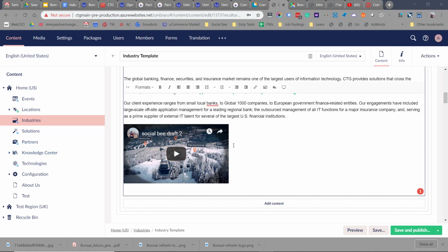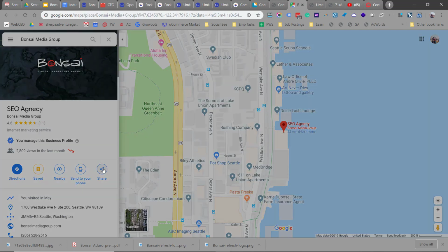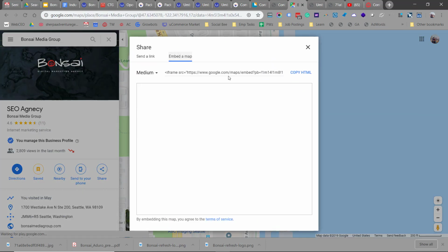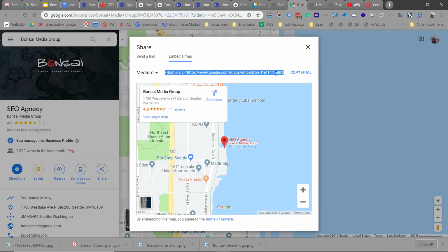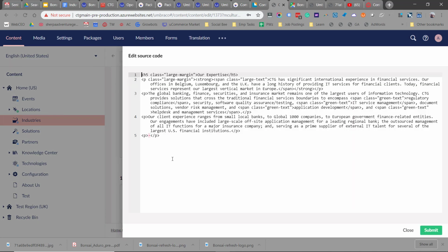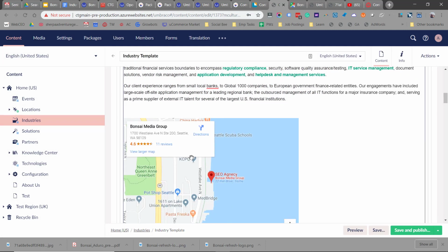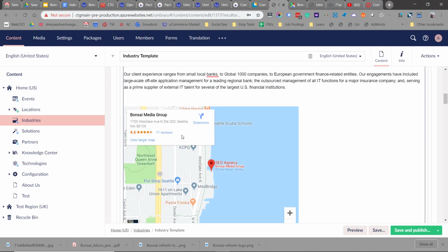Umbraco makes it really easy to embed just about anything into your site. So in this example, I'll show you how we can embed a Google map. So here I just grab my code, come back into Umbraco here, and then I can just drop this code right in here, click submit, and then my interactive Google map is on the page.